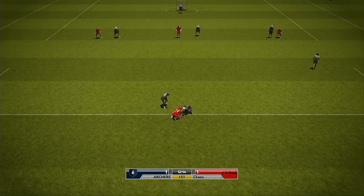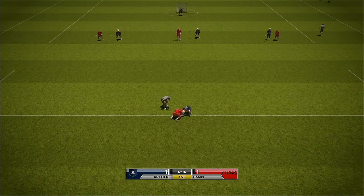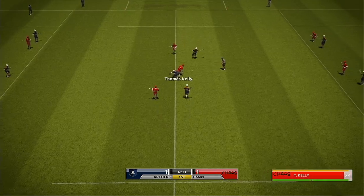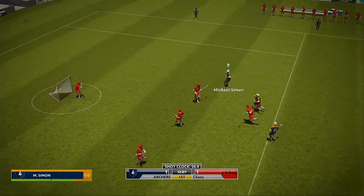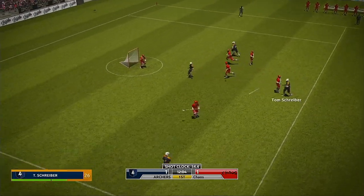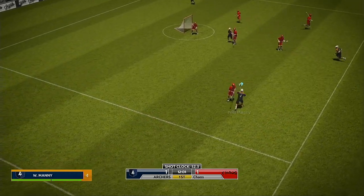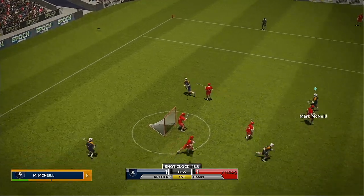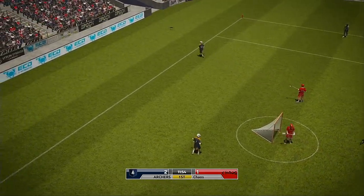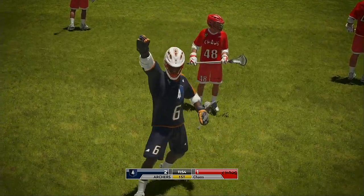Important face-off again between 24 and Kelly. Kelly gets the step yet again. He is playing well. Manning takes the shot, flies over the top, winds up, shoots, buries it.